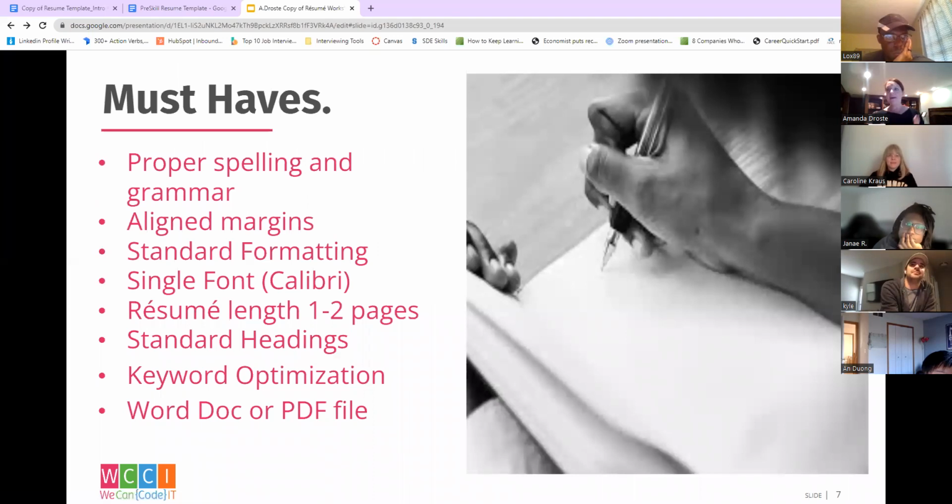So tonight, the must-haves on the resume. It is really, really straightforward, but sometimes these must-haves are the things that get away from us on occasion. I think one of the biggest takeaways that I want you all to know this evening is that there really is no such thing as a perfect resume, right? I don't believe in perfection, so there's no perfect resume. It's always a work in progress.